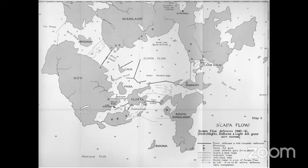This chart shows the flow as it was from late 1941 onwards, and you can see how complicated it is. The black lines across the flow show you where anti-torpedo nets were sunk to prevent anything that got into the flow attacking the main anchorage, which was in the center of the flow. You can also see on it controlled minefields outside the nets, indicator loops outside the minefields that would detect the magnetic anomaly of a ship, or usually possibly a U-boat, passing over them.